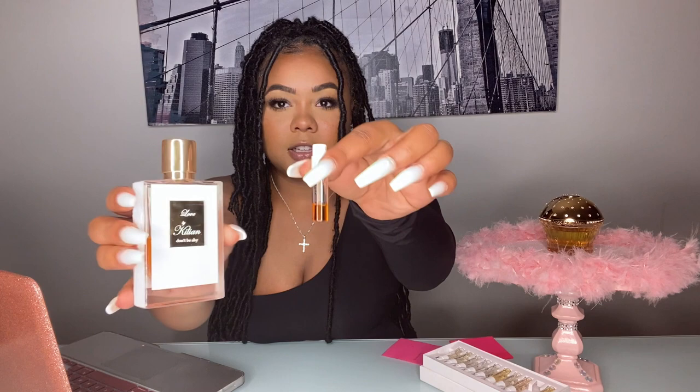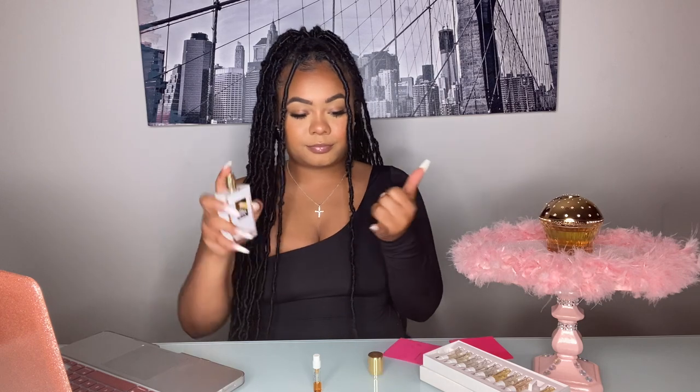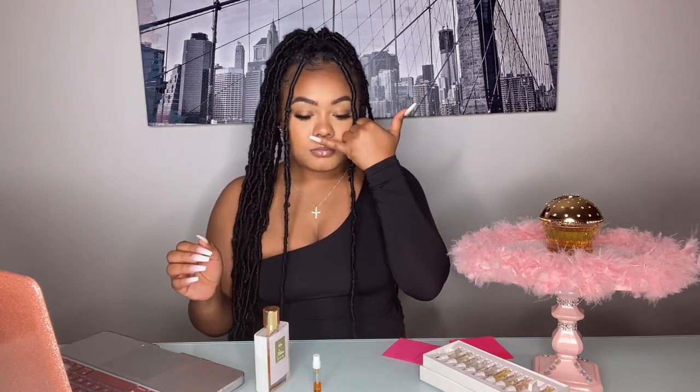Okay, so I went ahead and grabbed my Love Don't Be Shy, and actually even looking at it, the juice is almost like the same color. It's kind of like that golden, can you see? Like right through there, you can kind of see it. But yeah, the juice is almost even the same color. I'll do a finger. I don't spray a lot. Oh yeah.